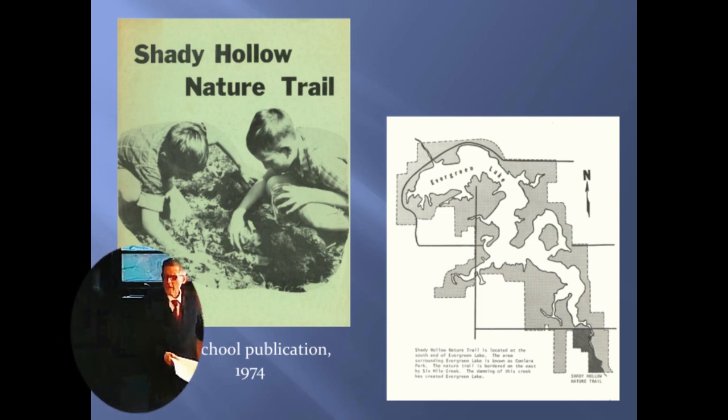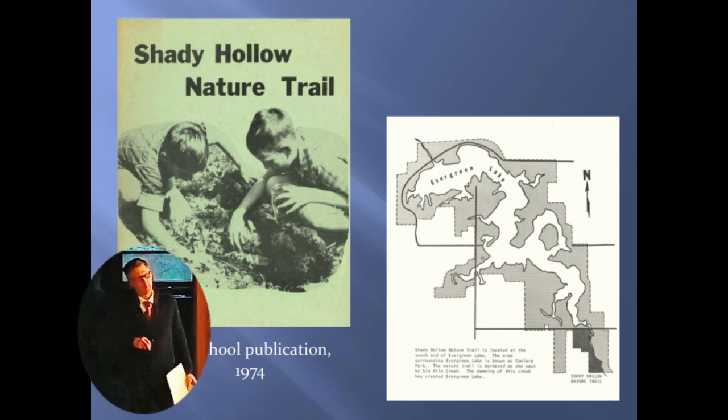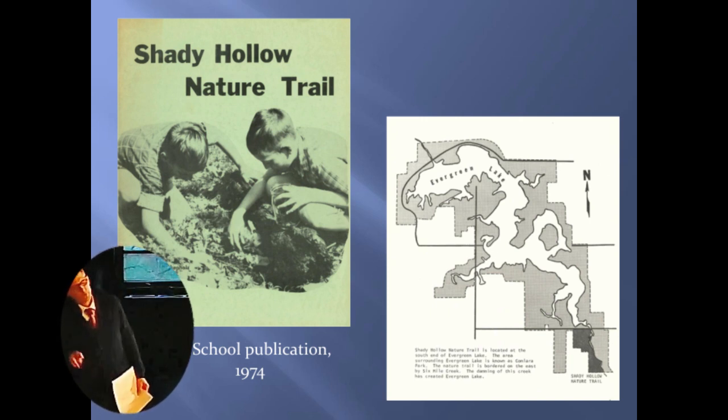Here's another really nice item we have in our collection, both in our archives and in our library. Some of you may have a copy of this from 1975. It's a trail booklet for Shady Hollow Nature Trail at Kamlara Park, put together by the great late Dr. Dale Birkenholtz, right, the ecologist at Illinois State University. I'm sure some of you knew Dr. Birkenholtz. But it was also put together by Howard Davis, who was head of curriculum for Unit 5.